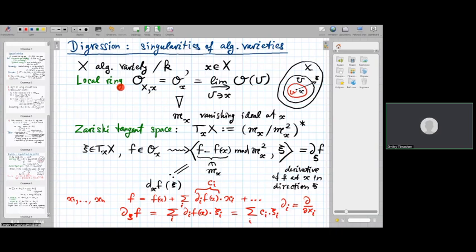But the reason for that is that otherwise you cannot construct a good theory. The best situation, of course, is the smooth case, but it is too restrictive. Oh, I see. And normality is not restrictive.